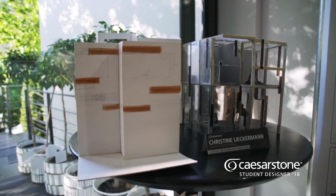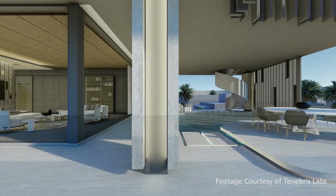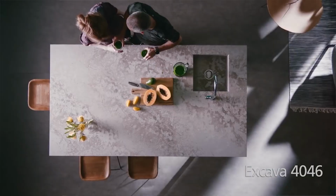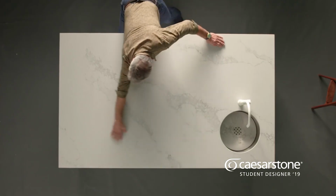My 3 tips for the students this year are to firstly focus on having a strong concept that they translate through into the building. The building should be forward-thinking, like the Tenebris brand is. Use progressive new materials like Caesarstone. Have a look and see how you can push the boundaries with the materials that you're using inside the building.